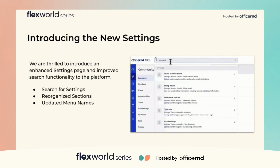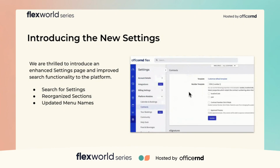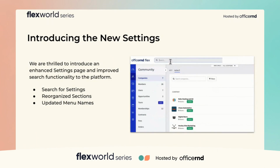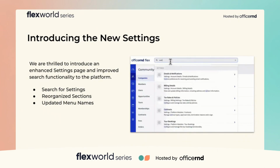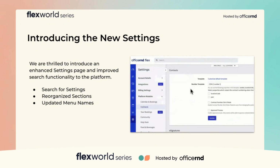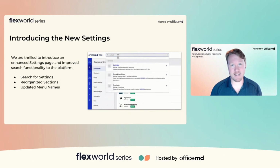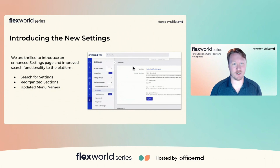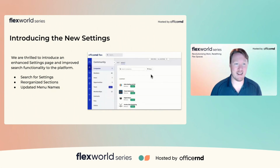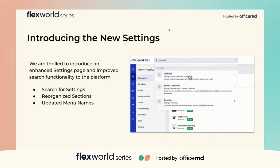You can see in this example below, someone's typing contracts in the search bar at the top of OfficeRnD, and they're immediately brought to the contract settings in the settings section. Additionally, we've restructured the settings modules in a more logical manner and grouped relevant settings into sections. This redesigned sections ensures that all the settings are grouped more cohesively and makes it easier for operators to quickly locate the settings they need. We do hope the new settings will make configuring OfficeRnD to your space's liking a breeze.